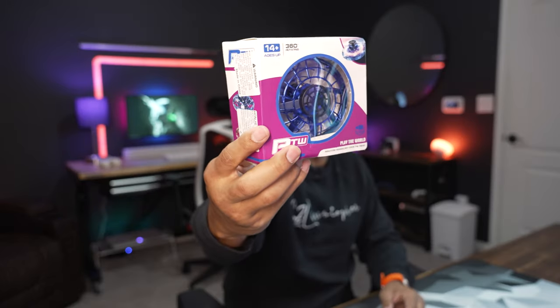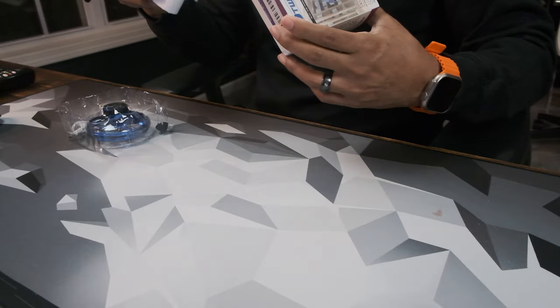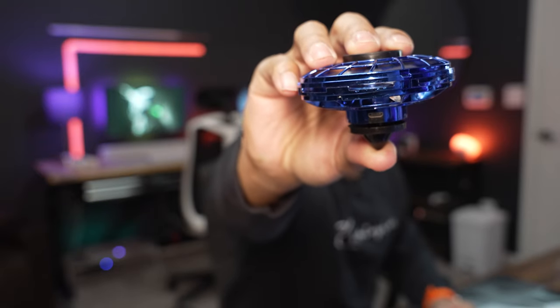The next one that I have here is this little cool thing right here. Now this, I don't know what it is, but I always see this on Instagram and Twitter, and they make it seem like it's a 360 degree rotating toy. You've probably seen it like this. They make it seem like it's the best toy in the world and kids are going to have hours of fun with it. And there is a micro USB port there to charge it.